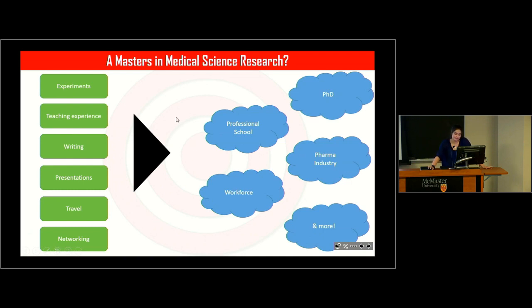And with a master's in medical sciences, you can do many things. The first option is to transfer to a PhD, do more school, professional school, medical school, dental school, etc., enter the workforce, pharma industry, and more.